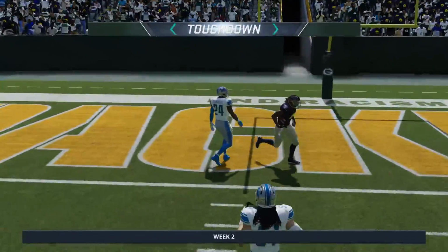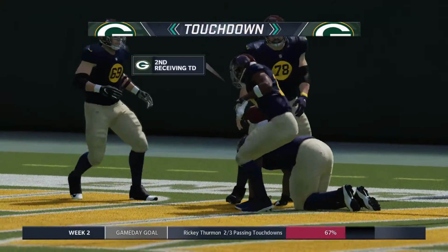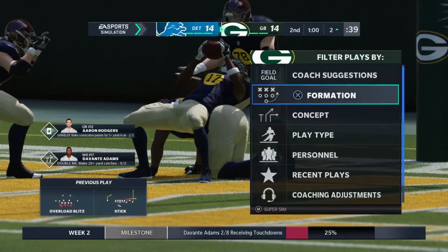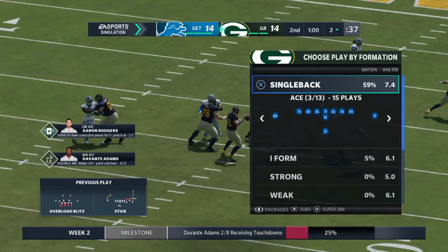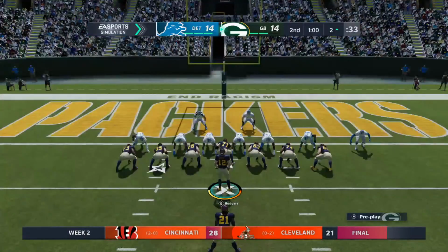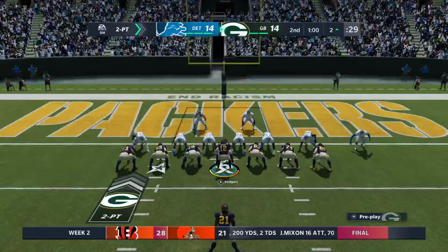And he will get this into the end zone. Touchdown, Green Bay. Devontae Adams with 2 touchdowns on the season, both in this game. And the Packers have drawn even here with the extra point to come. So now Rodgers will lead the Packers up to go for 2.